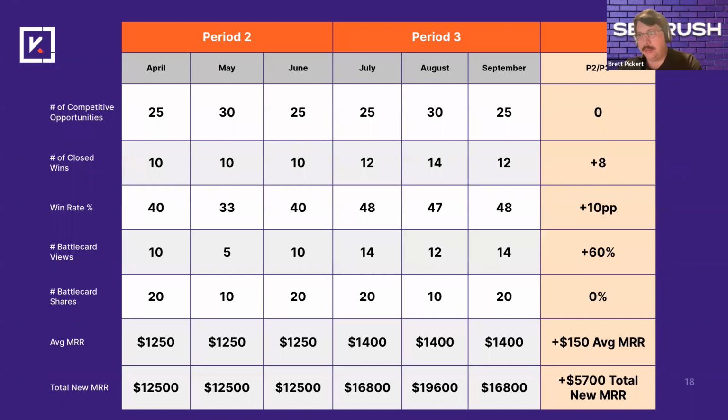And here is a more visual presentation of that. Same thing as earlier: created opportunities at top, closed wins, win rate. Now you have the battle card views and the battle card shares. You can see here there's 0% for the battle card shares period over period, but then you also have that 60% increased views. And then you have the average MRR down there, and then the total new MRR.